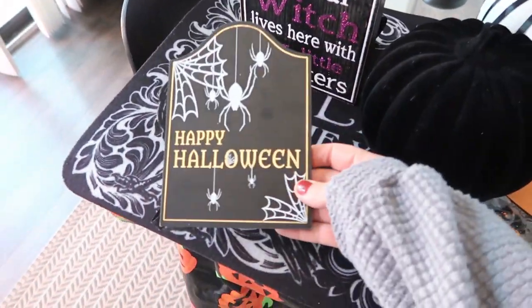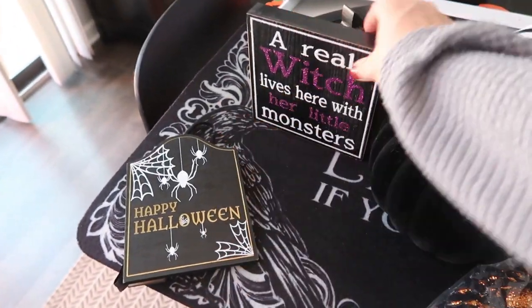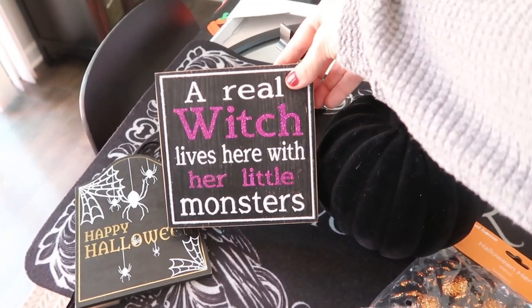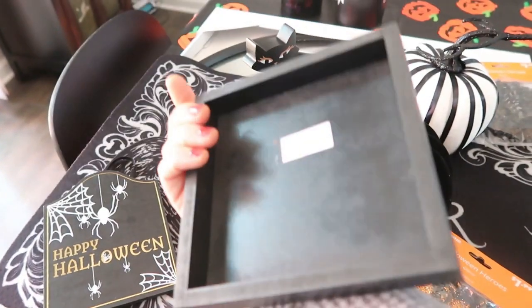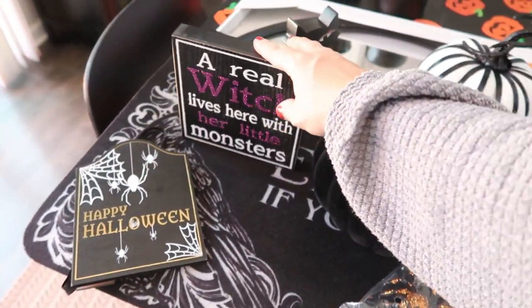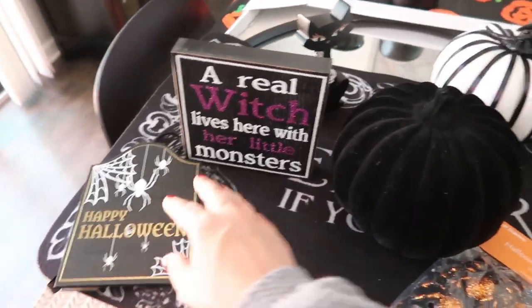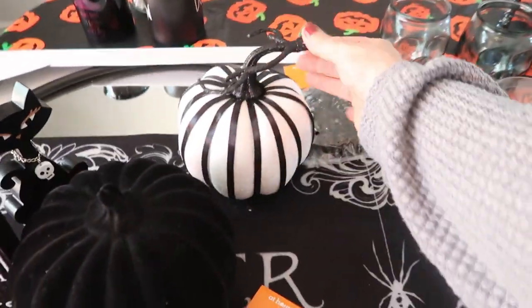I got this really cute Happy Halloween sign from At Home, and then I got this one from there. A real witch lives here with her little monsters. I thought this was adorable, and everything is super reasonable. I think this was definitely under $5, like three something. And then I got this really cute pumpkin from there, and also this one.